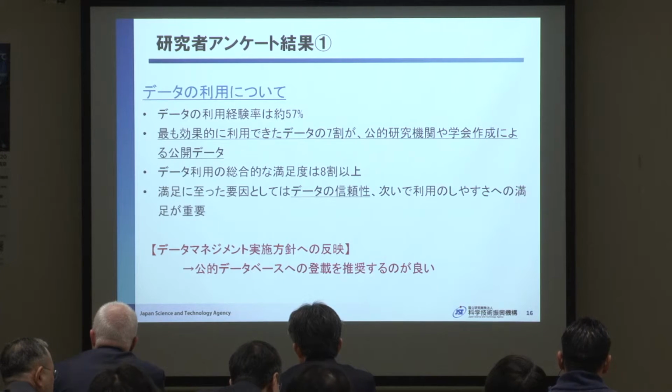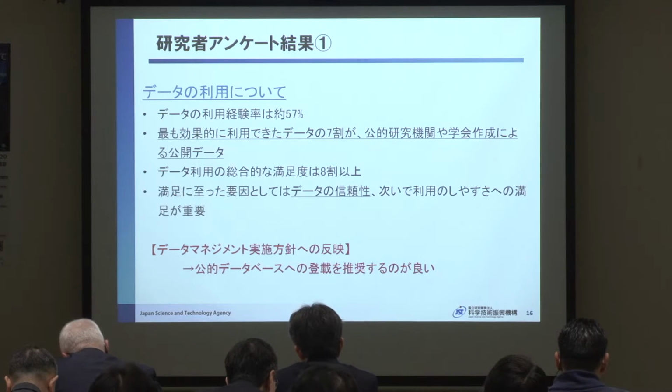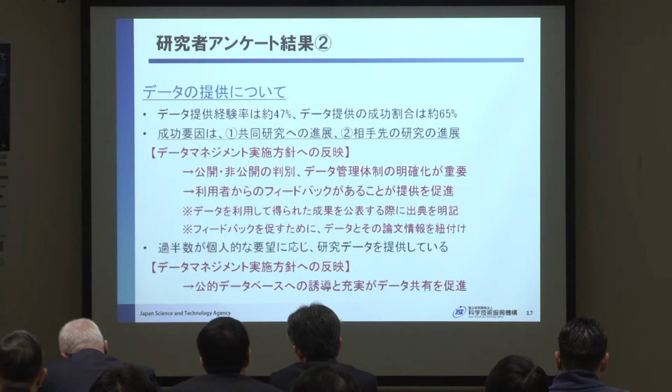And for the reasons for satisfaction, the most common answer was the reliability of data. And the second most common response was the ease of use. And so we've concluded that we should recommend the data to be registered onto the public database.